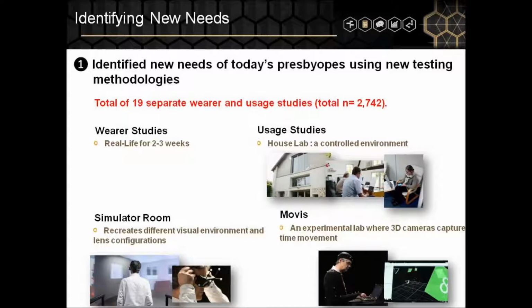This is pretty cool. We have kind of a Big Brother type house for eyewear studies. And basically we have video cameras all throughout the house. And in this controlled environment, we set people up to do different visual tasks. And we would measure that and see how they would work and what type of head and eye movements they had. The other thing is a simulator room. So it's a virtual reality room where we would have VR glasses on them with different designs, and we could actually adjust the designs as we are taking them through these rooms, and we could measure their different movements and lens configurations, and we can tweak it as they needed as we went through this virtual reality room. We also have Movis, an experimental lab with 3D capturing, where we're looking at head and time movement of patients.